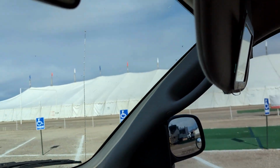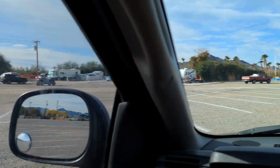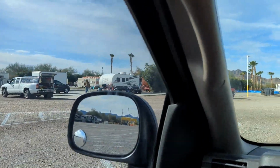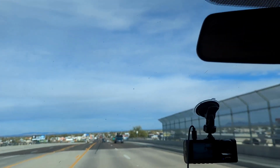So let's see. And then I feel like they put it up earlier this year, maybe not. They haven't got everything set up over here yet. Yeah, I think the tent's up early. These guys are setting up all the tents, coming over the bridge on 95.